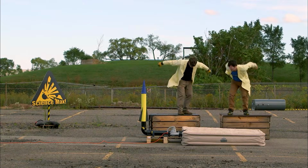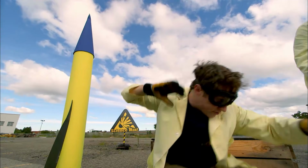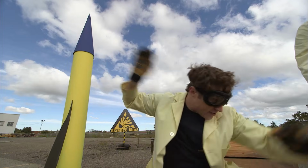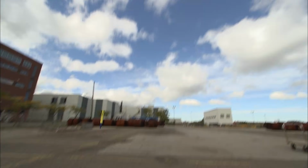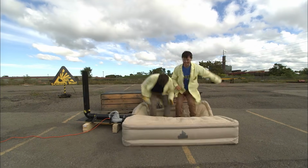Okay, so where were we? Oh, right, our maxed out rocket. A much larger pipe, a large air mattress, and the largest rocket yet. Let's see how it goes. 1, 2, 3, jump. 1, 2, 3. Whoa! Yeah! There he goes. All right, let's do it again. Okay. 1, 2, 3.